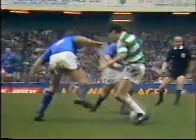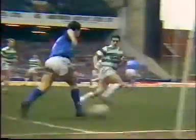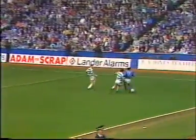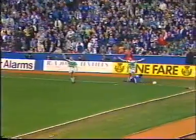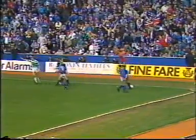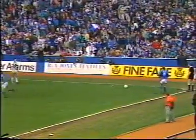Now Joe Miller, hustled out of it. It's Ferguson to Walters. Here's Mark Walters now as McStay tries to get back to make the tackle. So McStay was leaning on Walters, and the decision goes Rangers' way. Well, I thought that McStay was leaning on Walters, so Rangers have the free kick. So Richard Gough arrives at the edge of the box. Wilkins with the kick. Blocked by Paul McStay, but he wasn't 10 yards away, so that free kick will be taken again, I think.